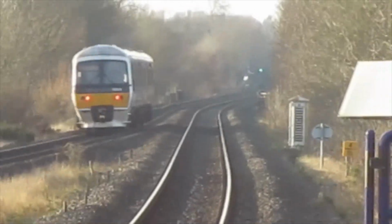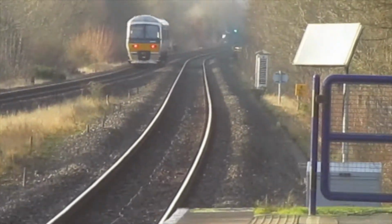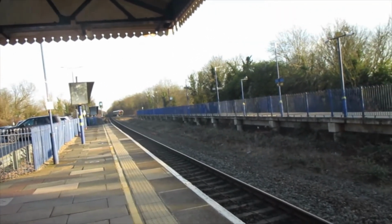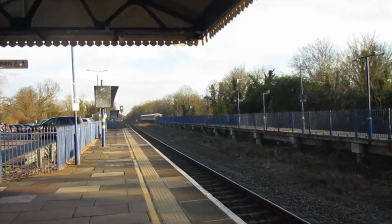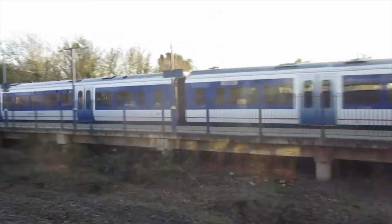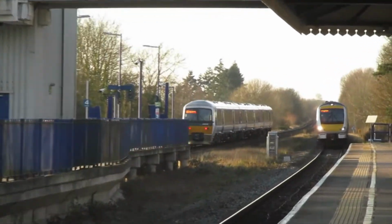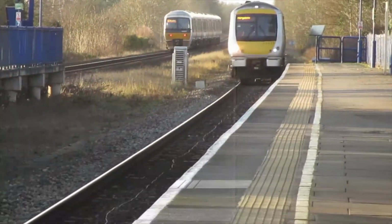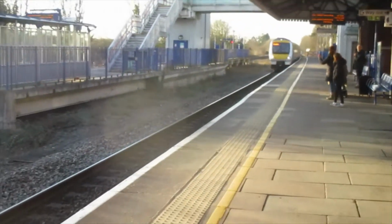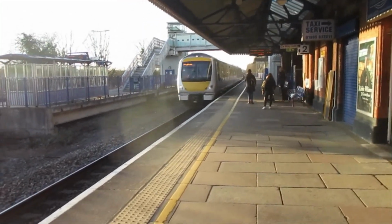The next train, by the way, will be our train, the 14:35 service to London Marylebone. That'll be the last train of this video. Don't know the echo, but this is going to Aylesbury. That's 165034, and here comes 168322 on our train, the 14:35 Chiltern Railway service from High Wycombe to London Marylebone.